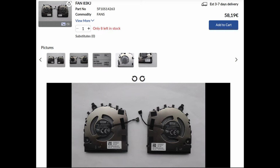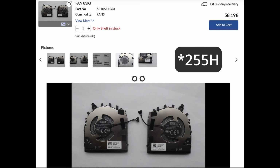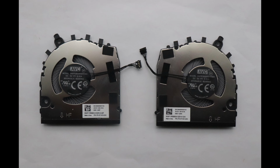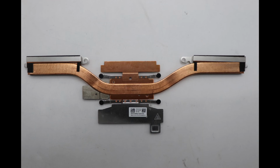And a little update: it seems like Lenovo released some parts on the support page, so I can tell for sure the thermals are the same for 255H and 285H. Motherboards also look identical. They use two identical fans, they look quite powerful, but the heatsink is still relatively small.